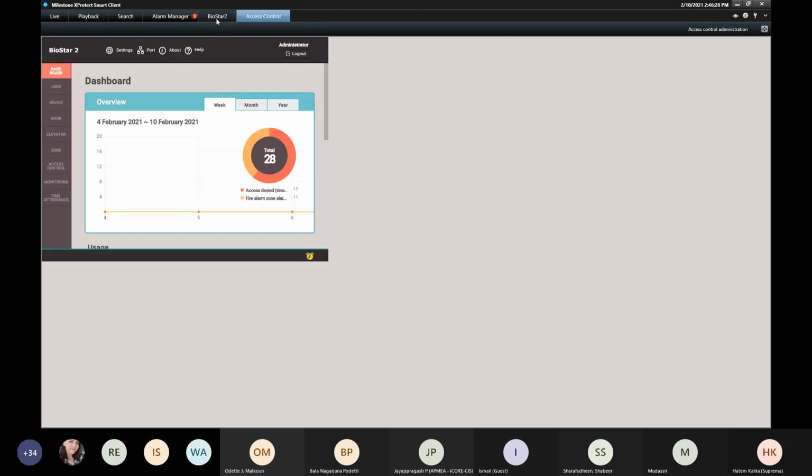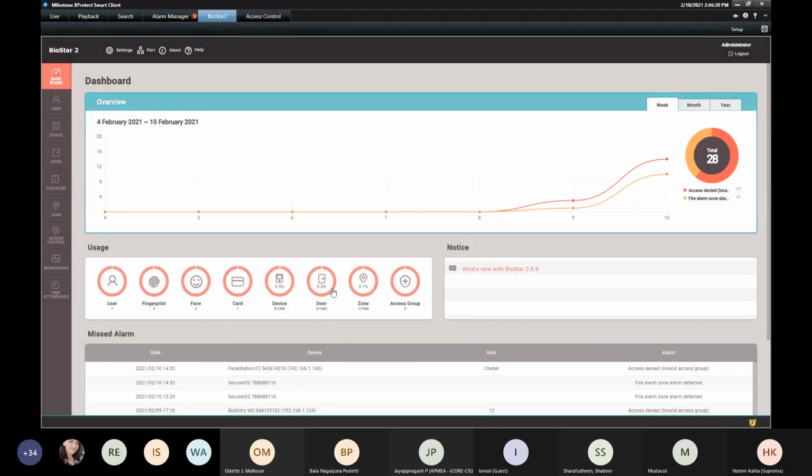In Biostar 2, in order to add doors, if you did not activate a license, you can add up to 5 doors free of cost. So you don't need to buy a license if you just have 5 doors. Let me assume that you have only 5 doors. What you will do is install Biostar 2, add the devices, then add your 5 doors. Zero license is required from Biostar 2.